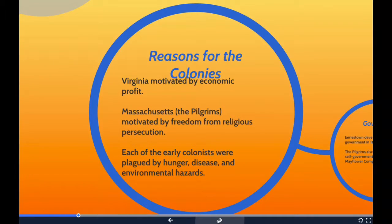Inexperience, unwillingness to work, and the lack of wilderness survival skills led to bickering, disagreements, and inaction at Jamestown. Poor Indian relations, disease, and the initial absence of the family unit compounded the problems. On the other hand, cooperation and hard work were part of the Pilgrims' lifestyle. Nevertheless, they too were plagued with hunger, disease, and environmental hazards. Whenever we're talking about the Pilgrims, we're talking about Plymouth.